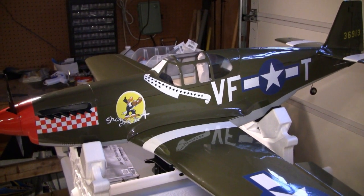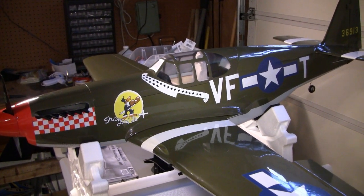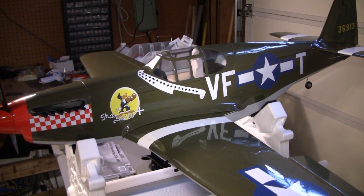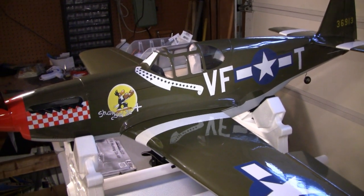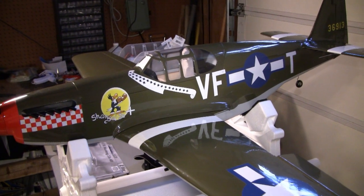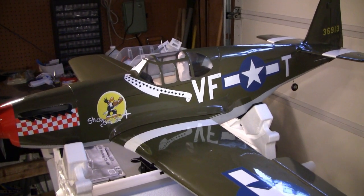If you look in the RC groups, people complain about the canopy coming off. But I don't think I've seen any good solutions other than adding more magnets, and some people even claim that doesn't help a whole lot. So I'm thinking that maybe when I fly this thing, I have to bring a roll of Scotch tape with me and just put a piece of tape on there every time I fly. That might be the solution.